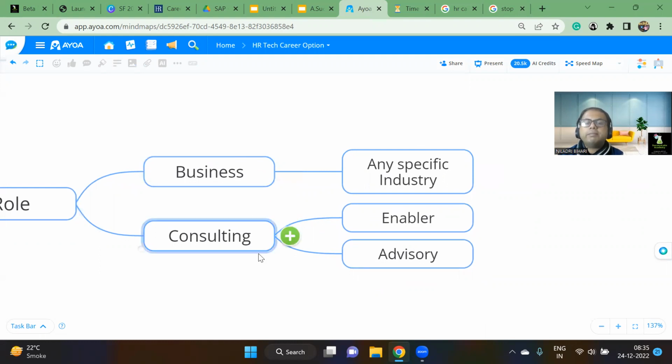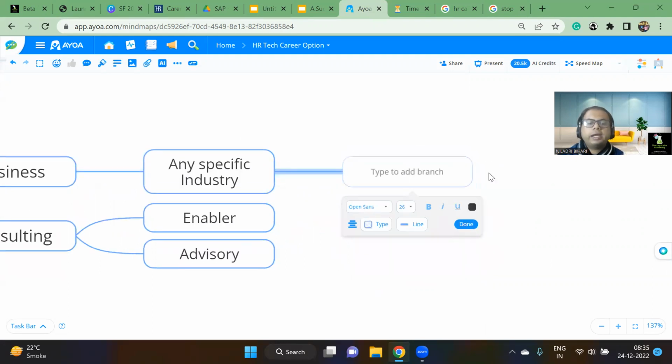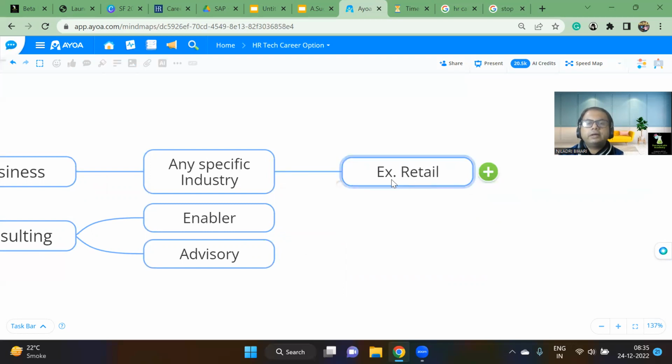It can be any kind of example. From a business point of view, suppose I'm talking about the retail industry. Then in retail again, there are multiple examples. It can be Walmart globally, and in India we can have Reliance and others. This is just an example.